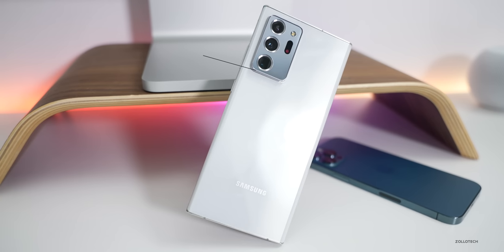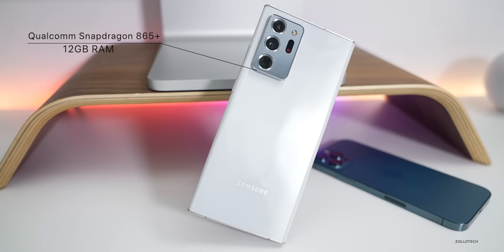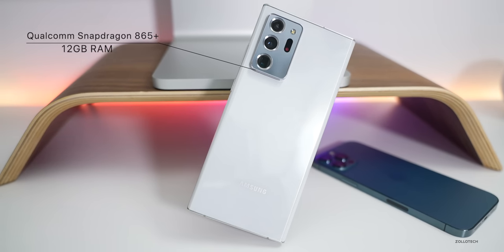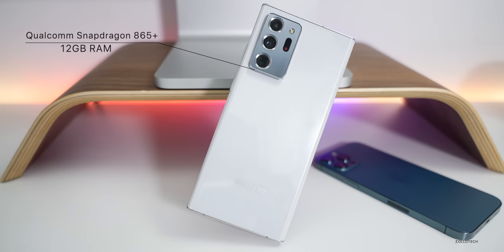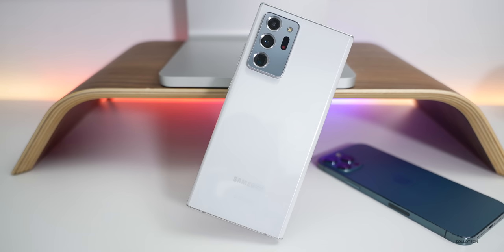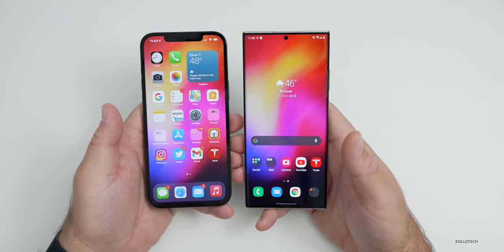With the Note 20 Ultra, we have Qualcomm Snapdragon 865 Plus, and it's also an Exynos 990 outside of the US. So if you're in the United States, it tends to be the better processor. And then you have 12 gigabytes of RAM. So you've got double the RAM. But because one is Android and one is iOS, they're a little bit different. So with iOS, you know what you're getting. It's the same on all of them.